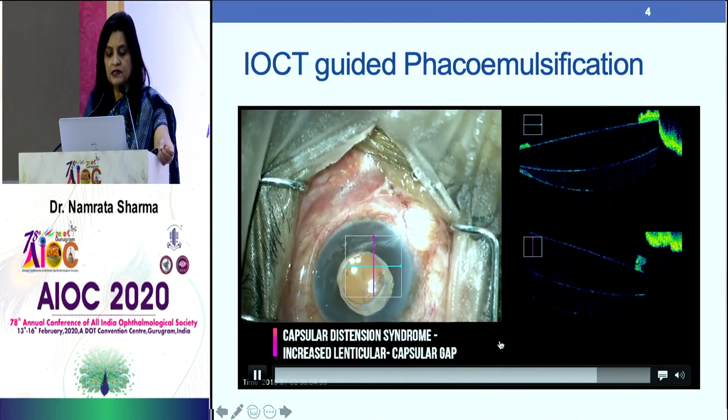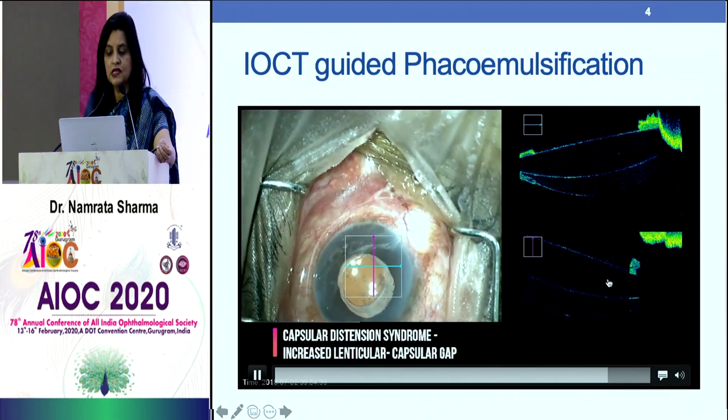Now, this is a case of capsular distension syndrome. And notice the patient had myopia, and the gap between the capsule and the lens can be seen.